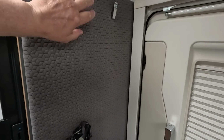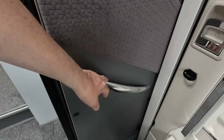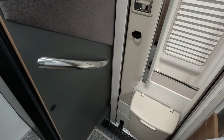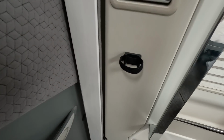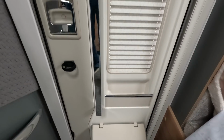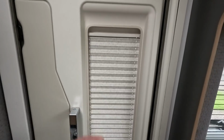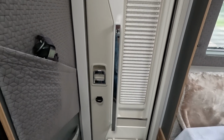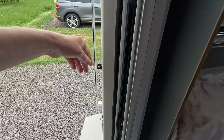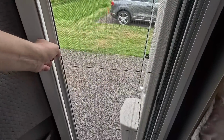This area has got a couple of hooks, somewhere for your umbrella, and this handle is illuminated, so that's quite nice. There's also an umbrella stand in the door, and a bin on the door. This is a hardtail door, and the door has a cab blind on it. And it also has a fly screen.